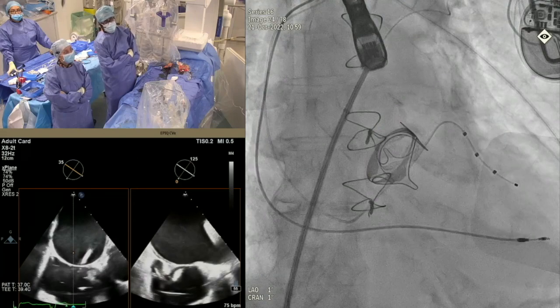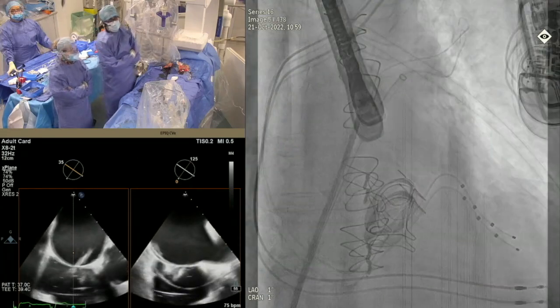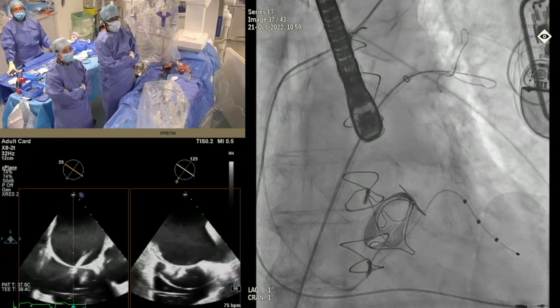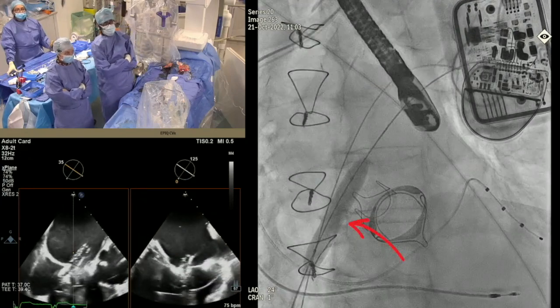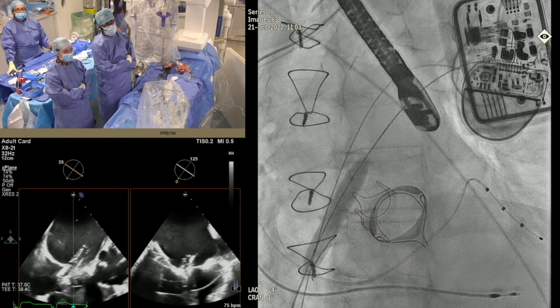So the sheath goes up into the left upper pulmonary vein on an 032 wire, and I placed a stiff Amplatzer wire as a buddy wire into the vein. Want to see that again? There we go. Okay, so we've then removed the sheath. We have two wires across the septum next, and we can see we've done a balloon septostomy. Our largest Mustang balloon is 12, therefore we've taken a 12.